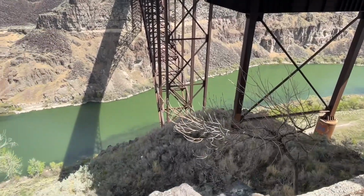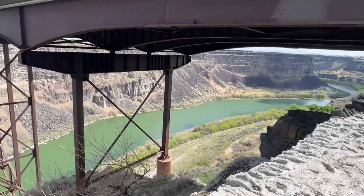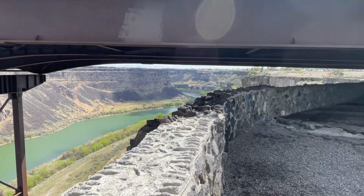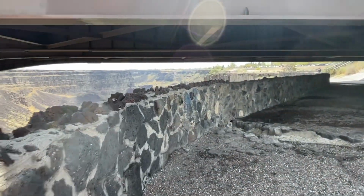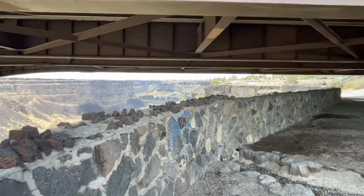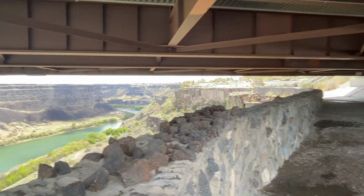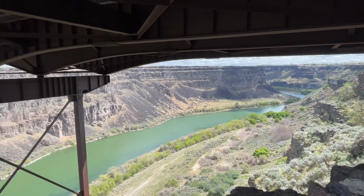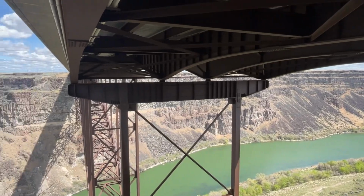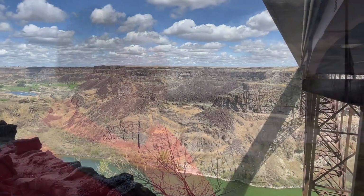Look at that. They climbed from down there to up here. Insane. Wow. And then you could keep walking all the way over to the other side of the canyon. There's a little walk overlook. Now we are under the bridge. Let's get some pictures. Okay, we made it back up to the gift center.